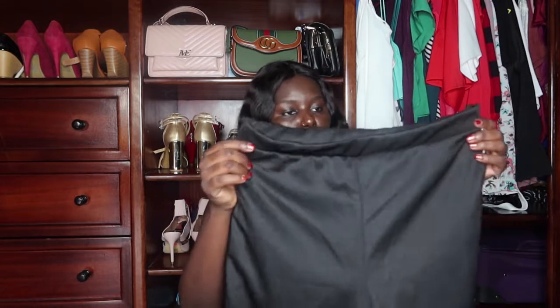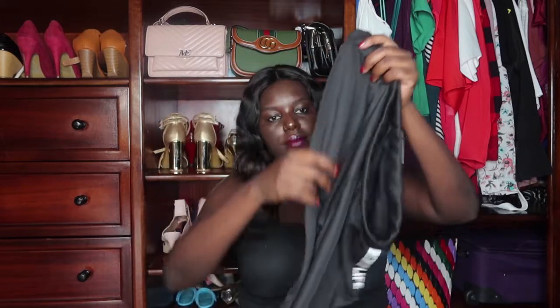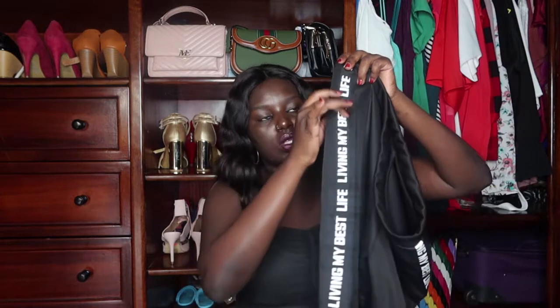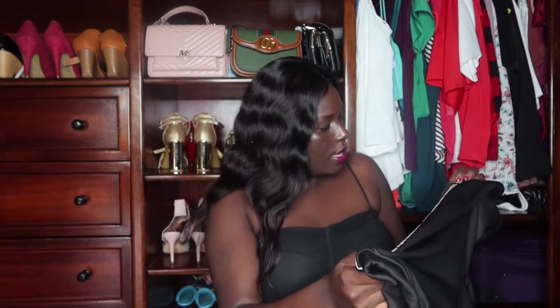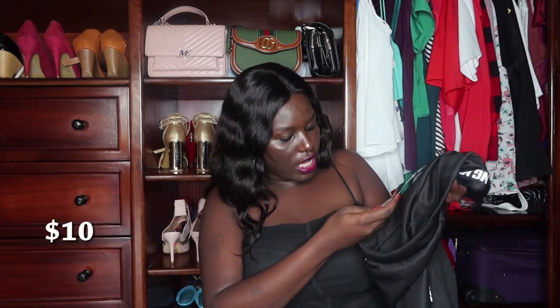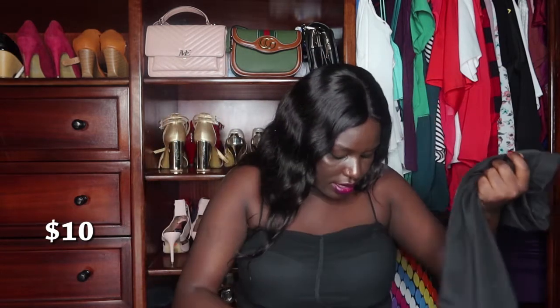This one I forgot to wear for you guys, but it's a biker short. So yeah, it's black in color, and I love the fact that it has got these white words. I don't know what they say. It's living my best life. The words are living my best life. Yes, I'm living my best life. And I got it in a size XL and it was 35,000 Ugandan shillings.